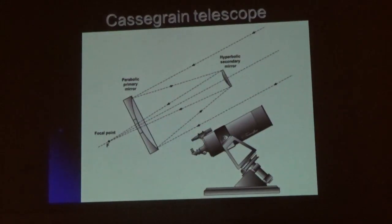Cassegrains. The light comes in, it hits the primary mirror. Now this primary mirror can be both parabolic and spherical, depending on how it's mounted. Secondary mirror, you notice the secondary mirror has a hump. And back down through the little hole to the eyepiece.